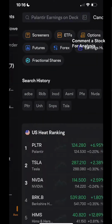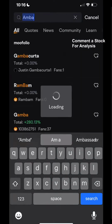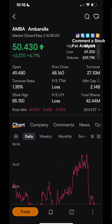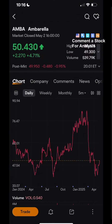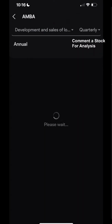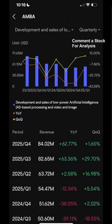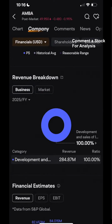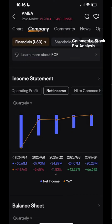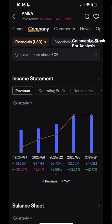So let's see right here. What up? Alex said AMBA. What's up, dude? I haven't heard of this company. Ambarella. So a $2 billion company. They're not that big, but not bad. Let's check out the fundamentals here. Development and sale of low power AI based processing and video image and so on. The sales are up 62% year over year, which actually isn't bad. But they're still losing net income. The losses are narrowing, though. They only lost 20 million in the most recent quarter. Honestly, things aren't terrible here.